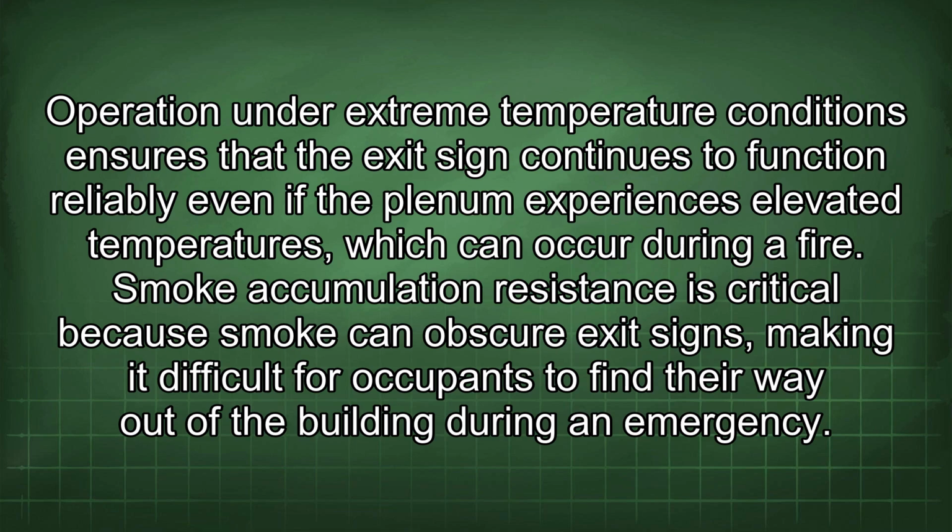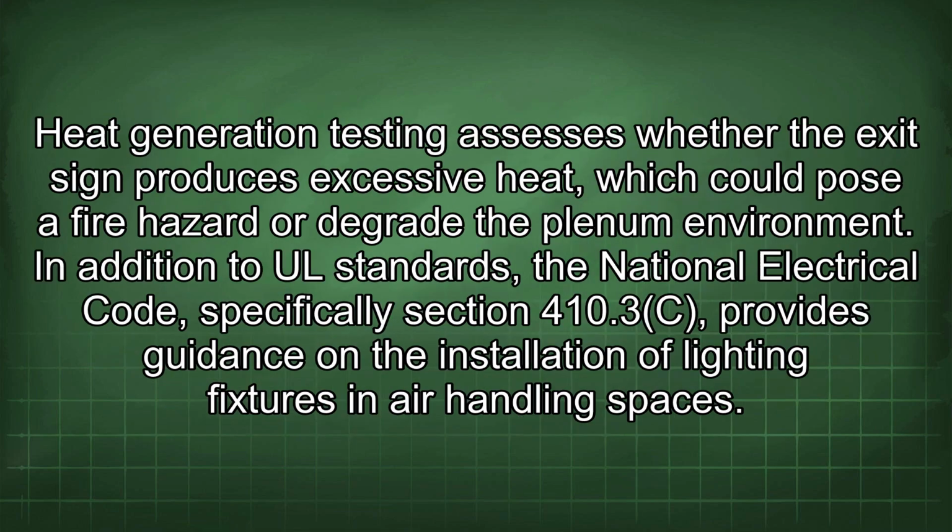Smoke accumulation resistance is critical because smoke can obscure exit signs, making it difficult for occupants to find their way out of the building during an emergency. Heat generation testing assesses whether the exit sign produces excessive heat, which could pose a fire hazard or degrade the plenum environment.